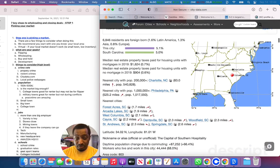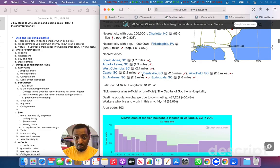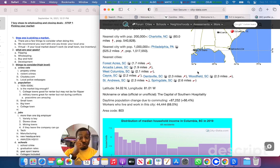Let's keep on looking down here and see what else they got on City-Data for us. Here we go. Median real estate property taxes. Okay. Don't really care about that right now, to be honest. I like this, the nearest cities. So now we can see all of these other cities that we can look at. If the city of Columbia doesn't work, then we know that we have 1, 2, 3, 4, 5, 6, 7, 8 cities within 3 miles of this city that we can also look at.